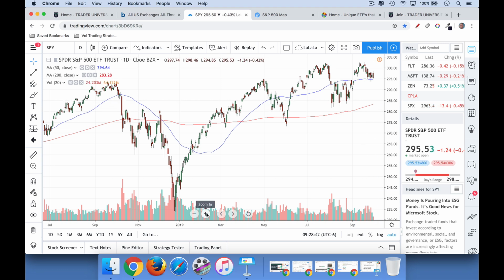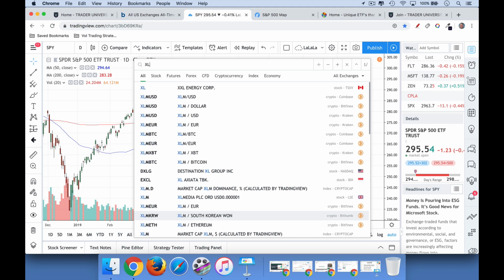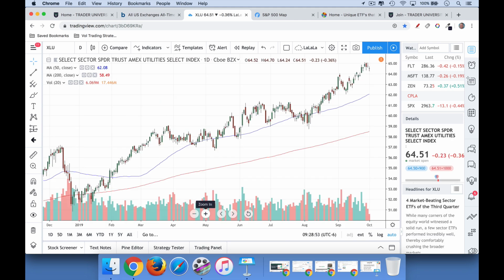So once I see the overall look of the S&P 500, then I can drill down using these individual sector ETFs. Let's look at the utilities, which is XLU. It's very easy to remember. Utilities are interest rate sensitive. As interest rates have come down and the yield on the 10-year note has come down, these have been doing really well.